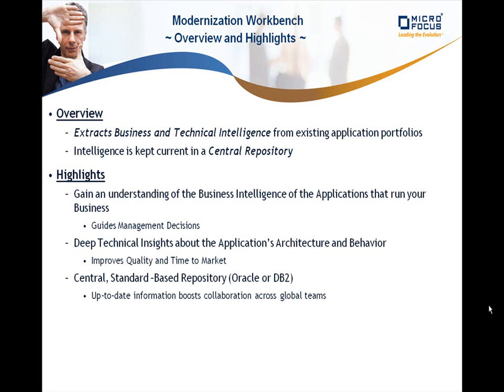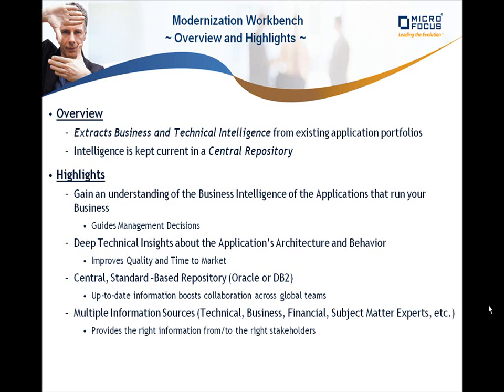And as I stated previously, this information is stored in a central repository based on either Oracle or DB2. This provides you with up-to-date information that promotes collaboration across your teams, whether they be local or global. And finally, the Modernization Workbench Central Repository is populated from multiple information sources, which I'll describe in more detail in a few moments. Not only does this ensure that you are getting the right information from the right places about your applications, but it also ensures that the right information is available for all the stakeholders.